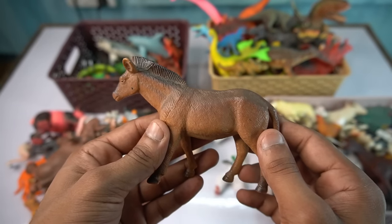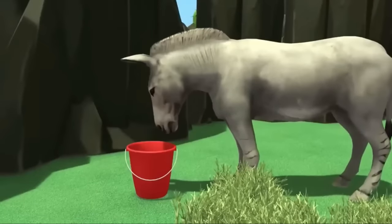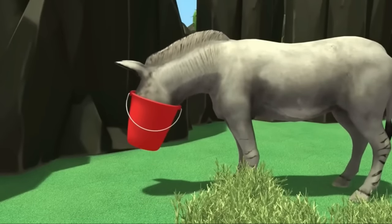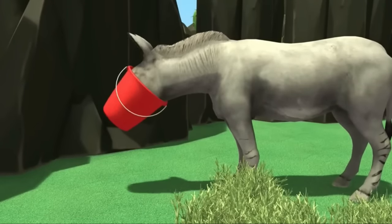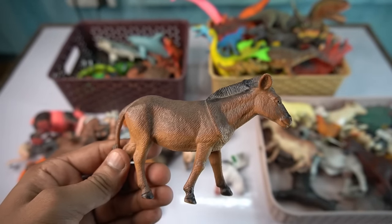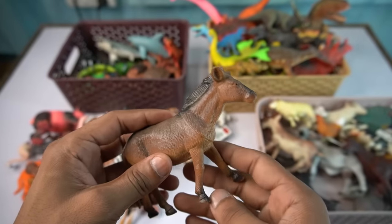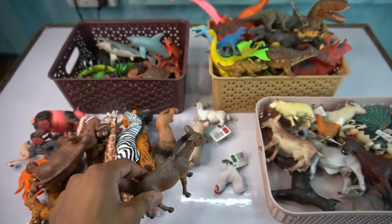Beautiful look, guys, donkey figure is really awesome. Color combination is really good. Back look is amazing, guys, design is so beautiful, guys, donkey figure. So side this, guys, donkey.